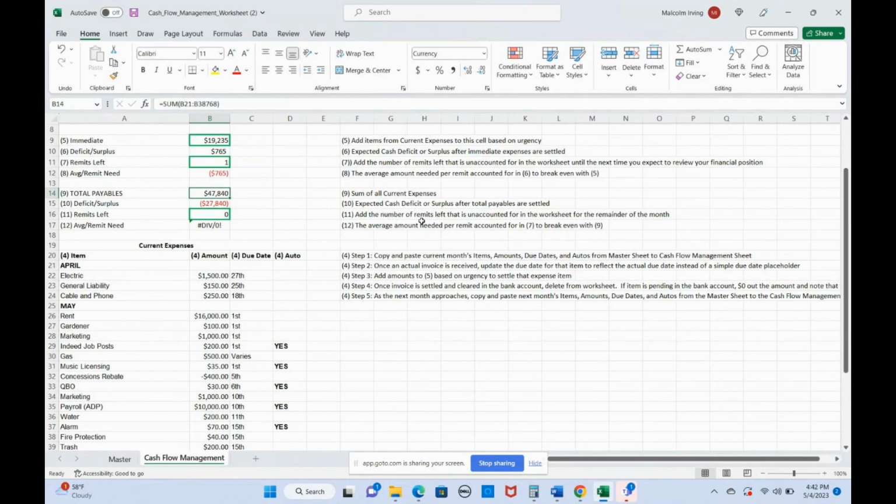All right. Now, number 11, add the number of remits left that is unaccounted for in the worksheet for the remainder of the month, okay? So pretty much you're just going to count all the remits that are left for the remainder of the month. I'm going to guess this, but when you guys do this, make sure that you count for all the remits accounted for, okay? So there's going to be 2 each month pretty much. I already did 1 month, so yeah. Let's say 6.